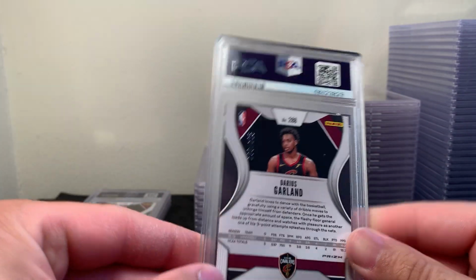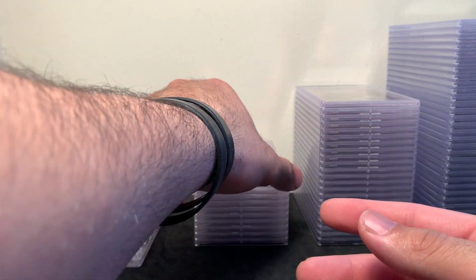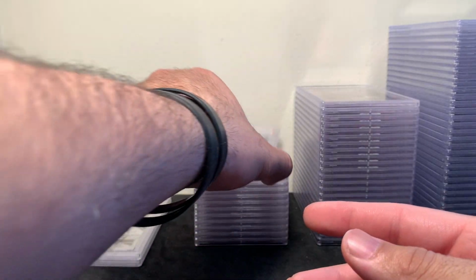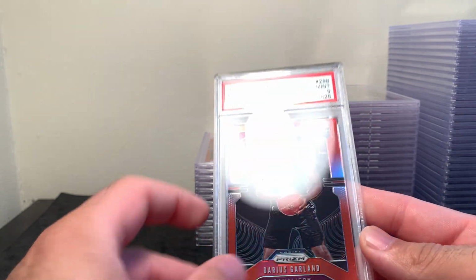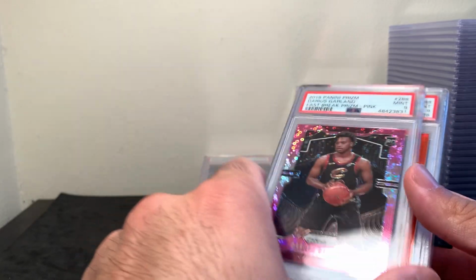Then we got a number to 125. This one got a 9 as well. So I'm getting hammered on the prism number stuff. Number to 175, this one I did get a 10. I already have one of these from one of my previous submissions. And then we got the number to 299. Again, a 9 and a 9. So I think I only got 1 10 out of the number ones, which is pretty disappointing.